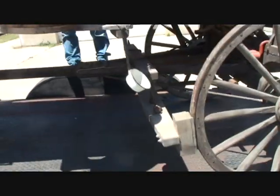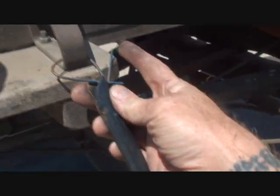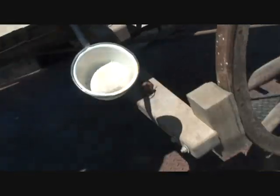Is this a water bucket, Jimmy? Water, whiskey, whatever you want to put in. As I see, you got the bucket there. Now, we know this wire isn't from 1893, bud. No, this is probably from the 1920s or 30s. Okay. Like I say, I just bought it. It's not restored to how I'm going to use it.